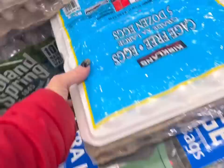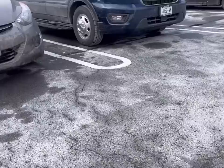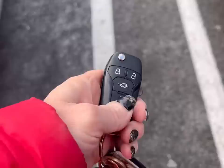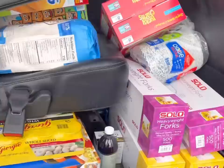All right, we got the top layer up. Okay, that was fast. Now they gotta check the receipt at the door. This is the hardest part, walking up the hill to the van. Okay, here we are. I need a car wash. Okay. All that stuff's loaded.